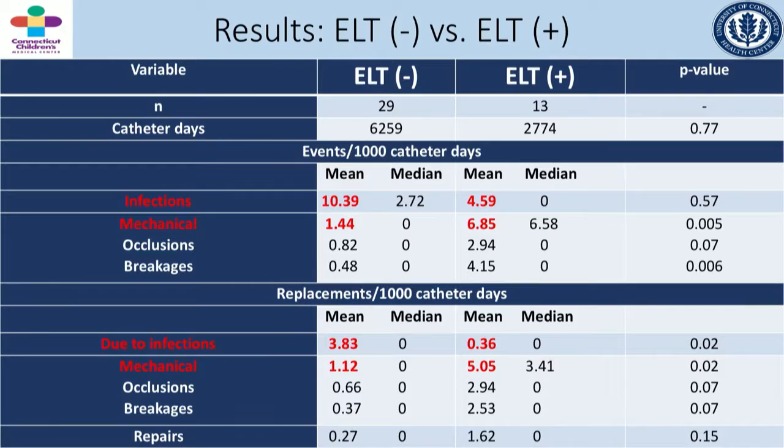So this is a table that looks at numbers before ethanol lock therapy and after ethanol lock therapy, and clearly highlighted in red, the mean rate of infections, which is events per 1,000 catheter days, was down. But the number of mechanical problems shot up from 1.4 per 1,000 catheter days to almost 7 per 1,000 catheter days, and both occlusions and breakages were up.